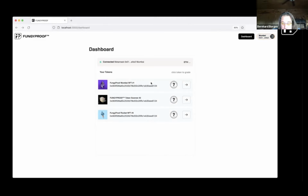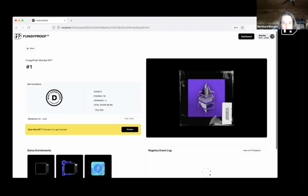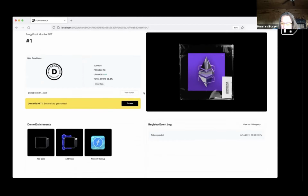Clicking on a token grades the token if it hasn't already been graded and takes you to the token's profile. The profile view displays the token's grade, the token's image wrapped in a paper case, enrichments which are available for purchase, and the token's event history. Once a token's been graded, owners can encase their token.